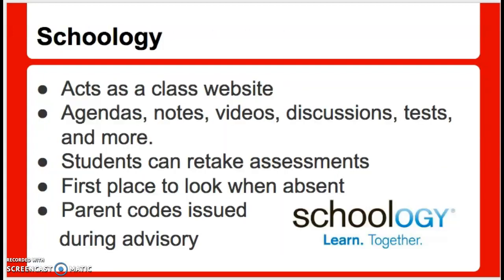Schoology is going to act like our class website. On there, I'll have a calendar or agendas for the week or the month, notes, files for class, videos, discussions, quizzes and tests will be taken on Schoology. So that's the first place that students should look if they happen to be absent. And you should have received your parent codes for that already to join the class, but if you have not, I can send my students home with them next week so you can join our class and see what's going on. Retakes I'll talk about in a minute here.